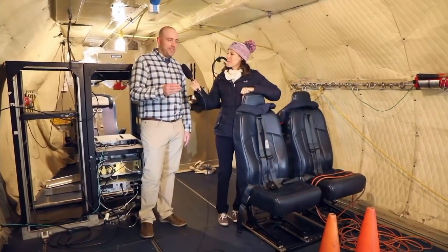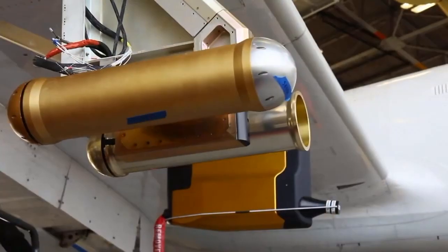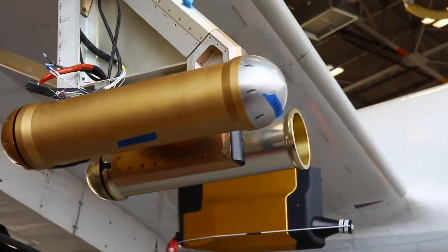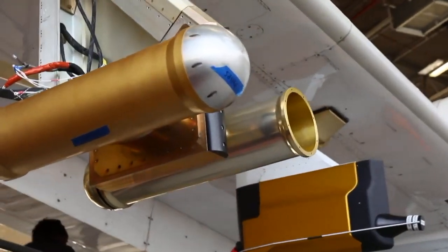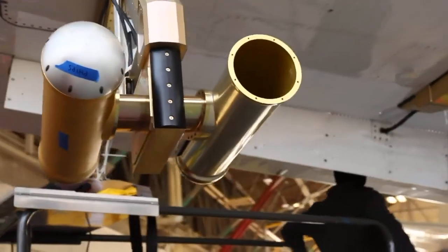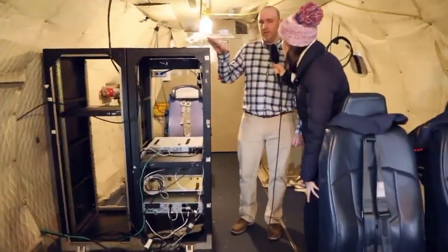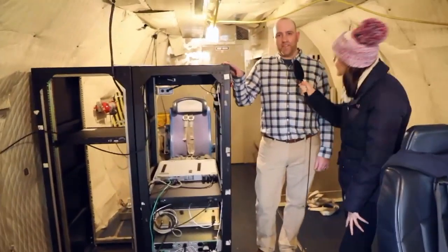So IMPACTS uses cloud probes out on the wings of the P3, and these cloud probes take high-resolution images of ice and snow particles, and we then use those images to determine the size, shape, and other properties of the particles. That data is then transmitted inside the airplane to computers, where scientists sit and monitor the data and the instruments.